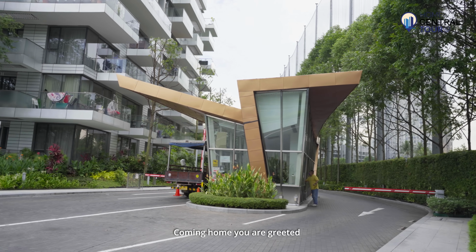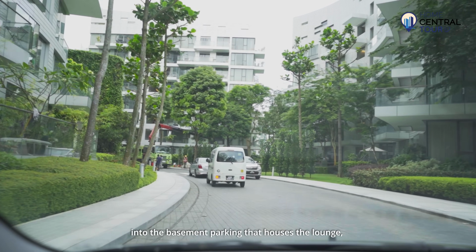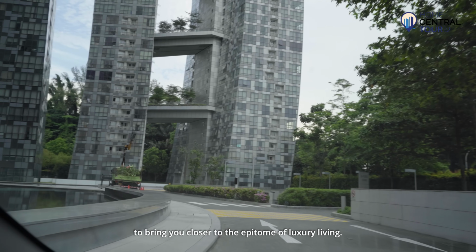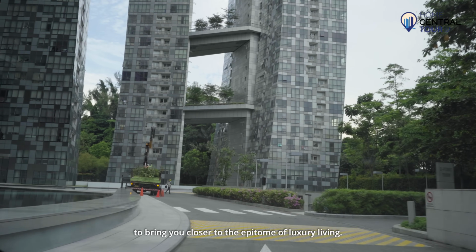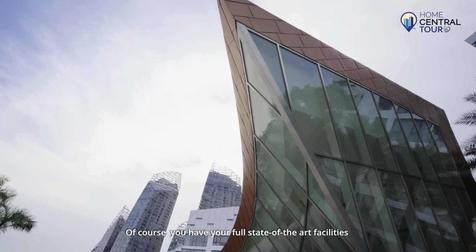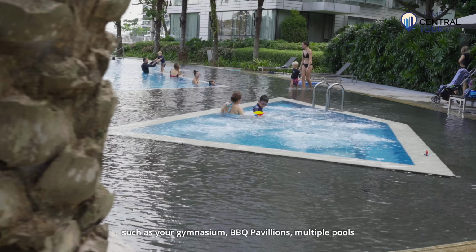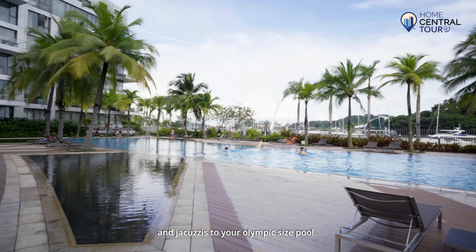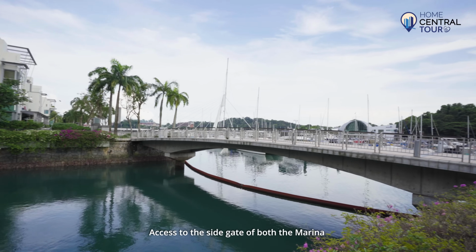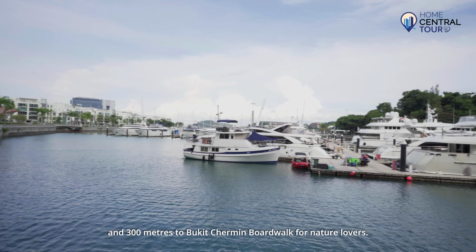Coming home, you're greeted with a drive-in through the development into the basement parking that houses the lounge, which leads you to a grand lobby on the first floor to bring you closer to the epitome of luxury living. Of course, you have your full state-of-the-art facilities such as your gymnasium, barbecue pavilions, multiple pools and jacuzzis to your Olympic-sized pool. Access to the side gate of both the marina and 300 meters to Bukit Cermin Boardwalk for nature lovers.